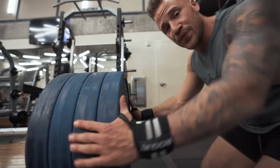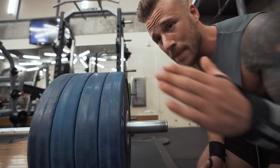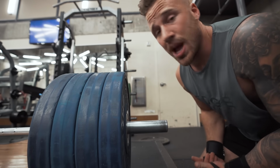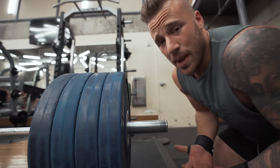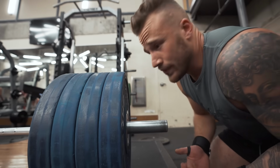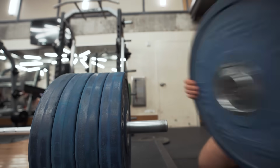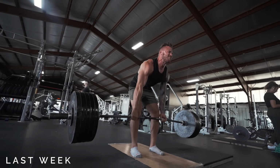This is 405 pounds, and this is how much I was deadlifting for 3 reps back when I got started. And I actually stopped deadlifting just because I've had lower back injuries, and I don't think it's worth the risk if you're not a power lifter. But last week, I randomly decided to fuck around and try deadlifting. Let's go!